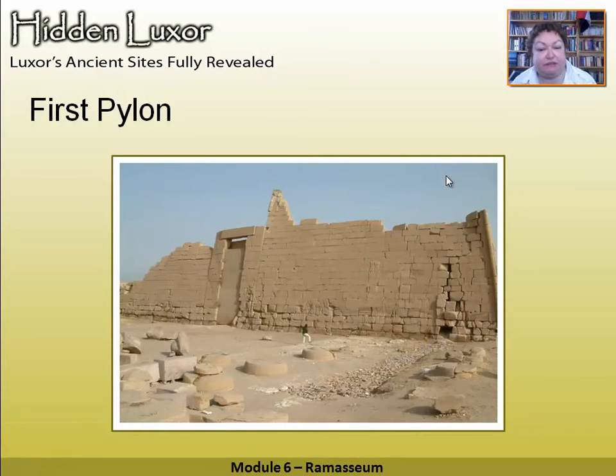Now, they did this just before there was a major earthquake here, because they were very worried about the stability of the pylon, so that was just in time. But as you can see, it is in. It needs some TLC, it really does.